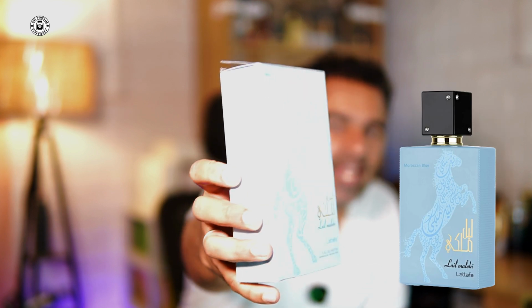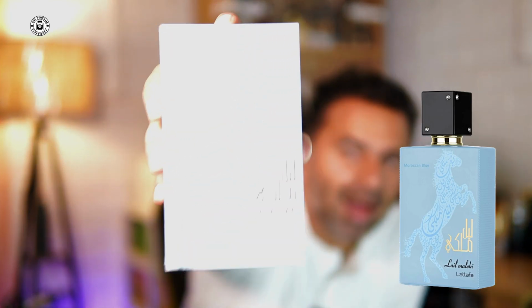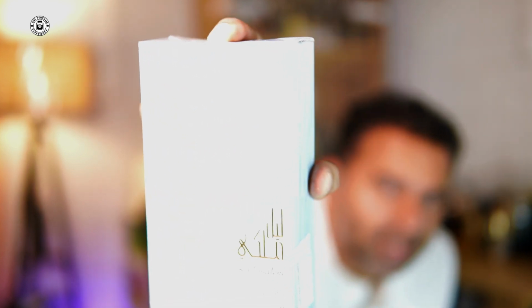But most importantly, we are heading towards summer and we want some nice blue summer kind of a fragrance, and I think this one fits right in. So this is the Lattafa's Lail Maleki, which kind of looks like this. It kind of comes in a box like this. Let me bring it up close so you can capture the color. Very nice packaging. And let's talk about it.